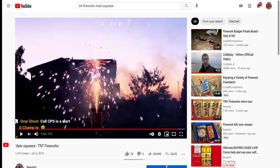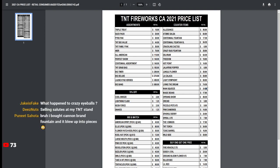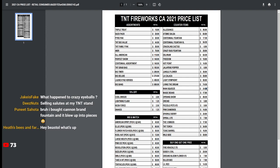I believe Hot Point is definitely better. I believe Main Squeeze runs you about $30 or $40. So definitely skip the Main Squeeze. Yeah, $24.99. That was pretty close. I would say save the 10, get the Hot Point instead. So definitely move on to that. What happened to Crazy Eyeballs? They got discontinued.